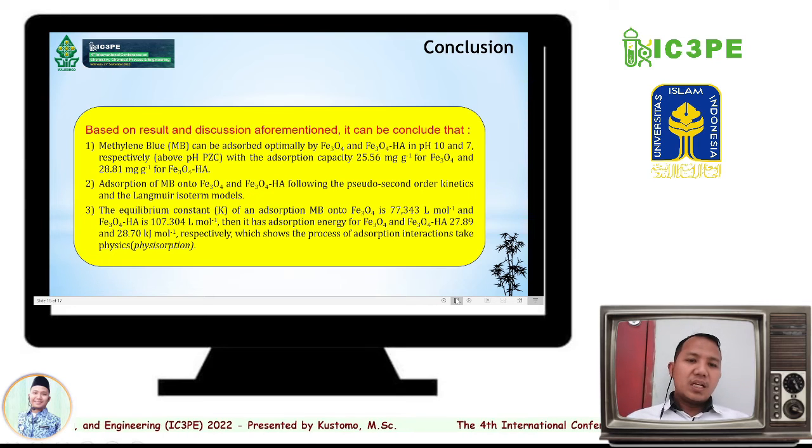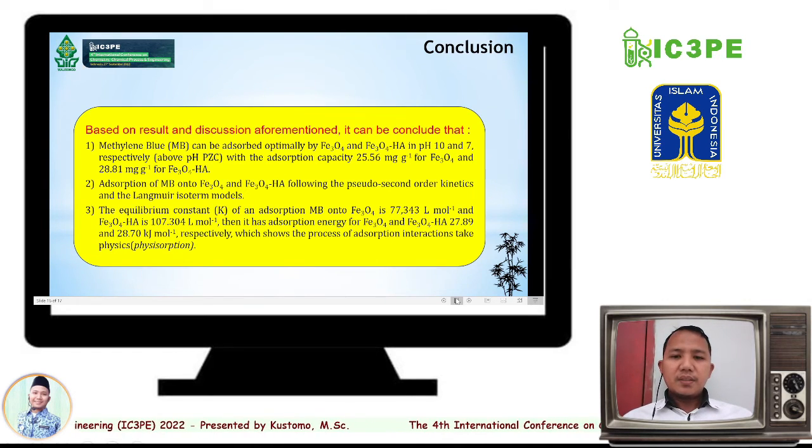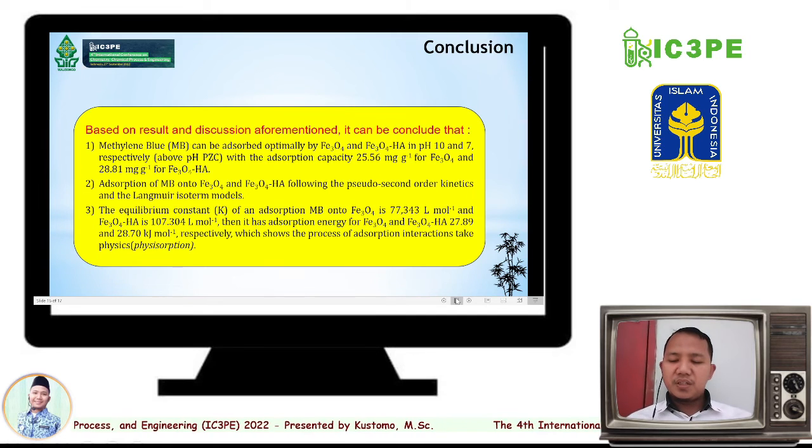The third one, the equilibrium constant of adsorption of methylene blue onto magnetite is 77,000.343 liter per mole, and for magnetite nanoparticle coated with humic acid is 107,000.300 liter per mole. Then the adsorption energy for magnetite and magnetite coated with humic acid is around 27 to 28 kilojoule per mole respectively, which shows that the adsorption interaction is physical adsorption.